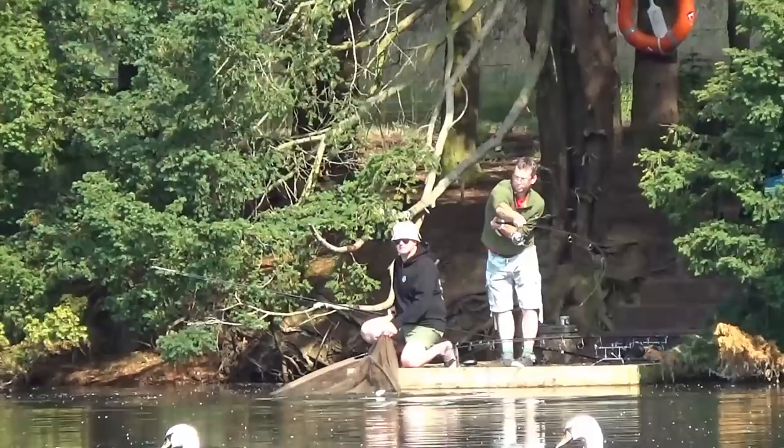So, same situation as the other day, guys. It's got locked up in weed, and Maff had to basically put the rod down and kind of let the fish do its own thing to try and free itself from the weed. Is it moving? Yeah, yeah. It's free. Nice one.